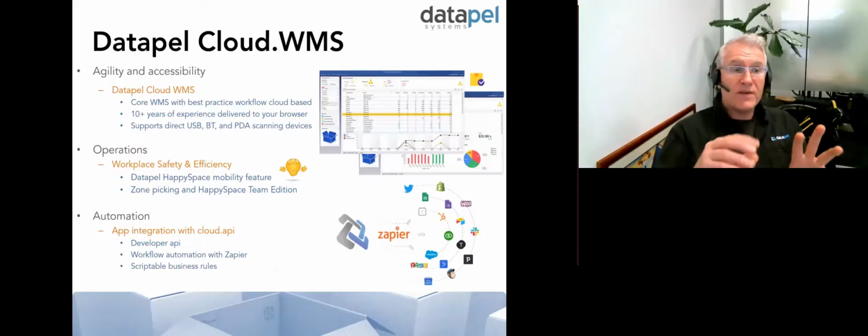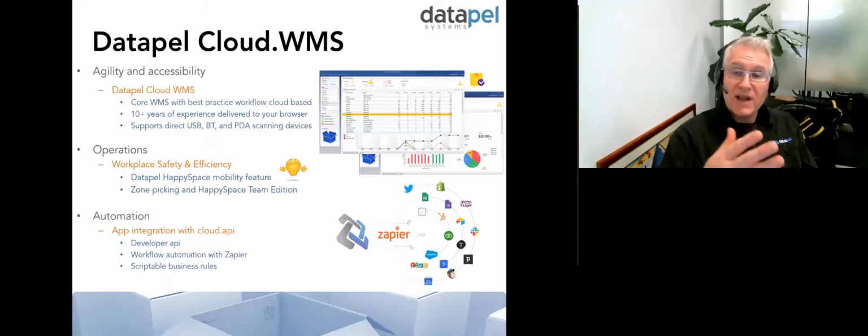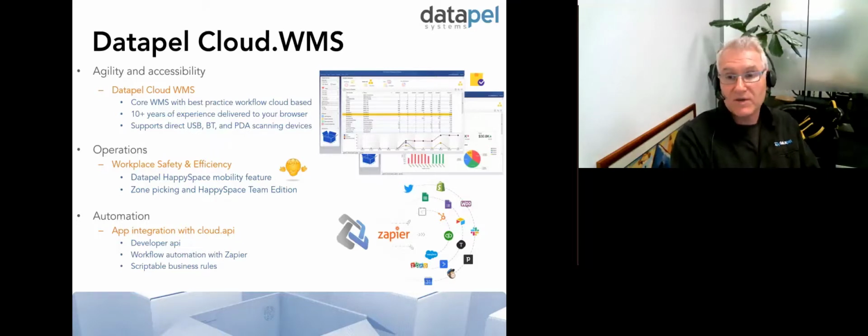What are we doing? Well, to overlay where we're going, we've transitioned ourselves 12 months ago, maybe longer. We weren't a cloud-based system, but now we're providing that service to our customers, and we've had great take up. It's an ongoing process, but it's working so well for those people who have actually taken that step, and we really believe that's the way forward. So that addresses the agility and the accessibility side of things.